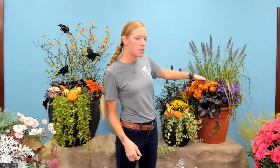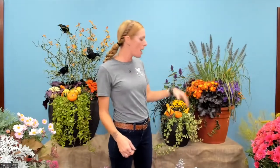And then right next to it, I've got another really fun mum and Heuchera Obsidian. Those are those really dark grape-like looking leaves. Heuchera is wonderful for the fall because it comes in a bazillion different colors. The foliage on them looks like fallen fall leaves, and they're semi-evergreen. So after a lot of this planter has fulfilled its purpose, I'll move the plants into the yard. The Heuchera I might recycle as a semi-evergreen in a winter container.